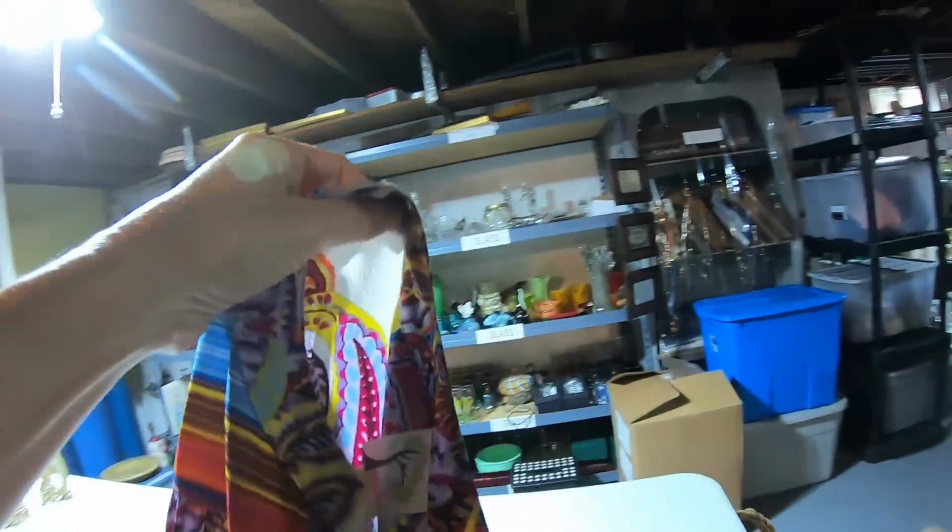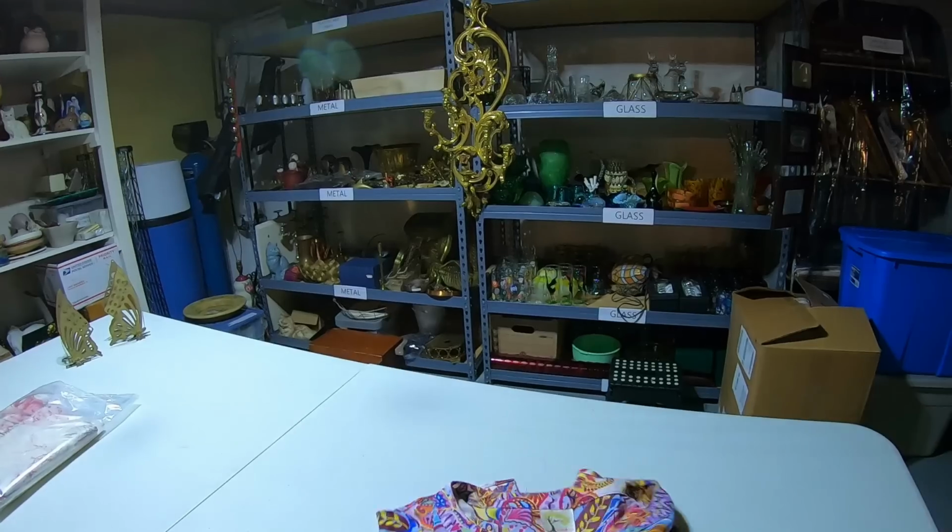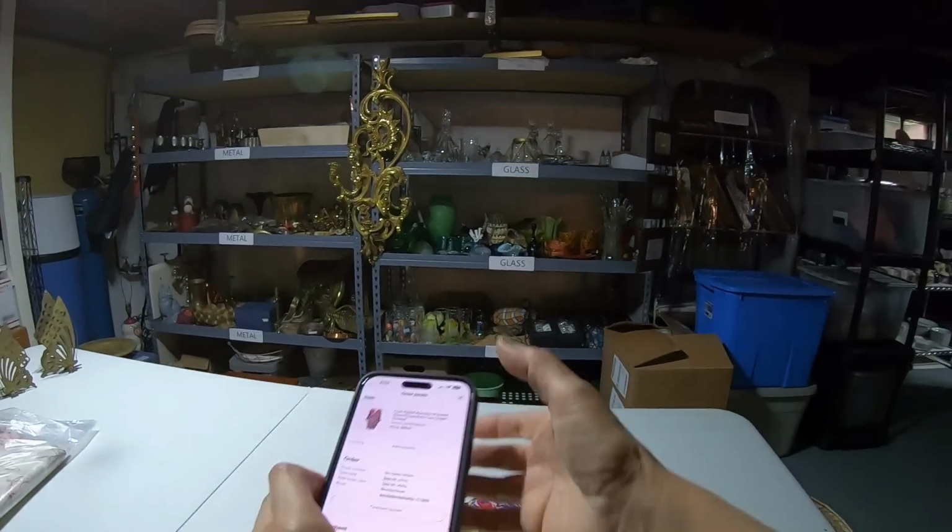And I'm just going to pull that off the hanger. So I just listed this. It's not even packaged down yet. And like I said, $19.99.